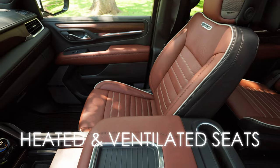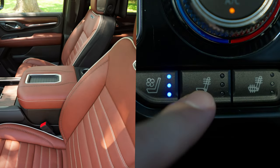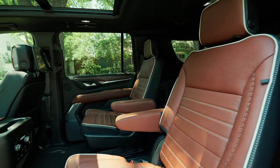Next, we have heated and ventilated front bucket power seats. This is great for hot summers and cold winters. You also have a heated steering wheel. The second row has heated seats as well.